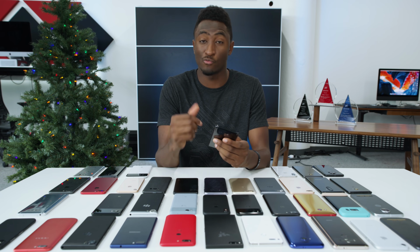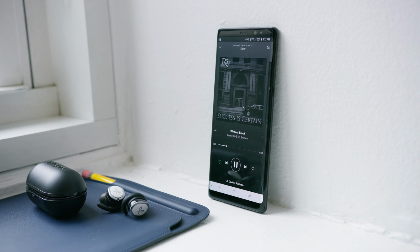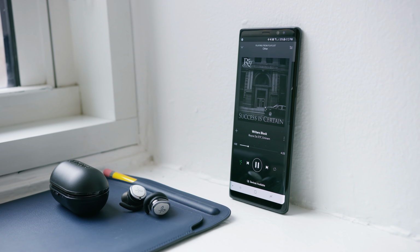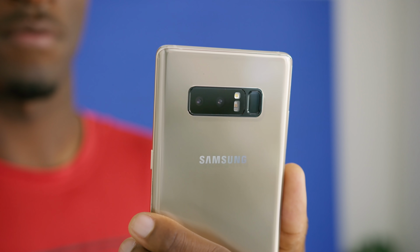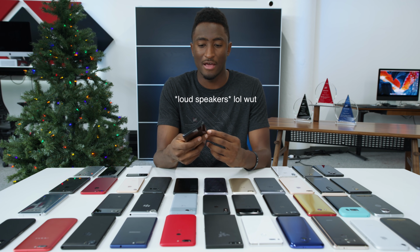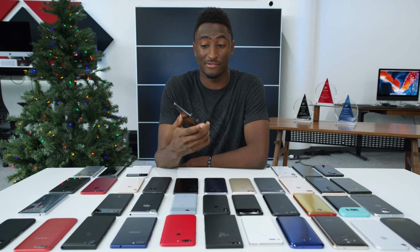Everything else about this, it's waterproof, it keeps the headphone jack, it has a stylus, it has a huge battery, it has great software experience, it has the best screen on any phone. It has dual cameras, both optically image stabilized. It has big specs, lots of RAM, fast processor, loud speakers, expandable storage. Did I mention it's water resistant already? I mean, this thing is super complete.